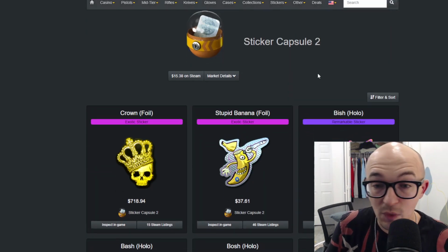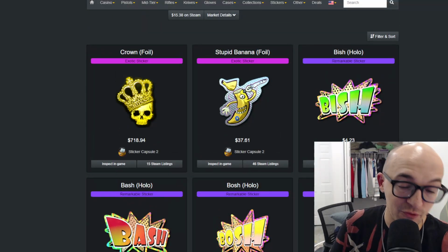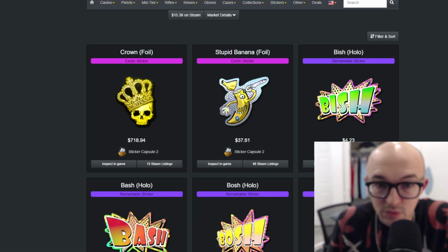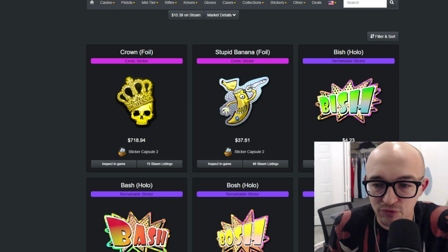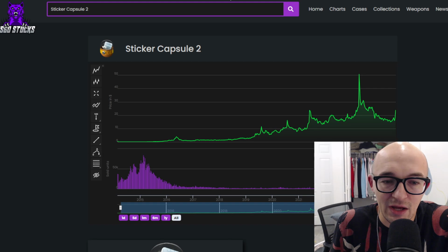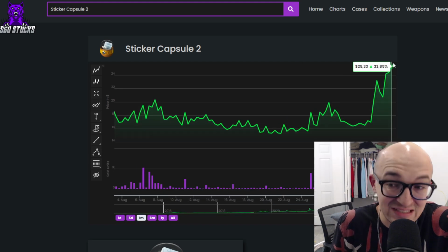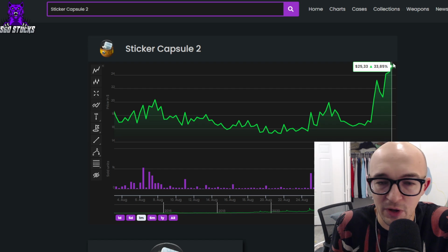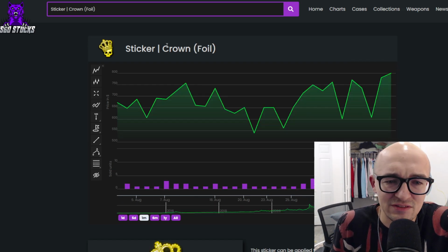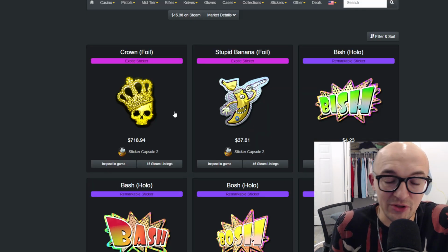Now, obviously, the reason why Sticker Capsule 2 has so much hype and excitement behind it is the Crown Foil. And investing in Sticker Capsule 2 is a de facto way to invest in the Crown Foil, or something like the Crown Foil, at a very, very steep discount. Because, again, we can come back here and see that Sticker Capsule 2 right now is trading at, this is Steam prices, so you can get this even cheaper on third-party marketplaces, about $25.33. And then we can see here that the Crown Foil is at $800. So obviously you were able to get this thing at a massive discount.